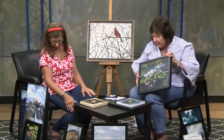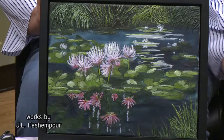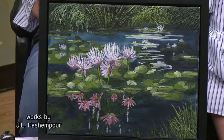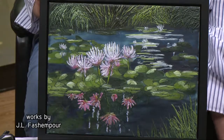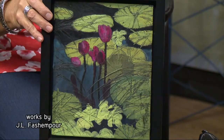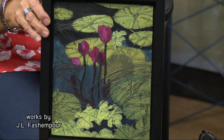So now we go from nails to, we're going to talk a little bit about your beautiful, let me set this down here, lily pads. Right. That's the lily pond in the garden. Okay. And this one is just water lilies. And I love water lilies, but I never want to have a lily pond. Too much maintenance. Too much maintenance. Yeah. I mean, I love koi fish too, and I paint them a lot. Right. But I have enough animals.